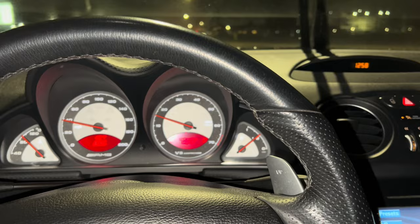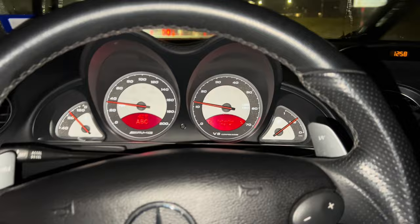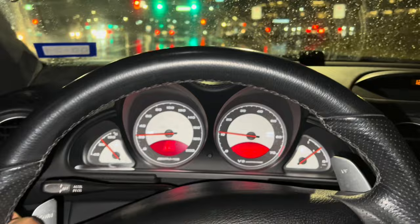The 5-speed is more brutal. You feel it going through the gears a little bit more. The 7-speed is a lot smoother. I don't know which is better. I just know it feels real good. The 7-speed feels real good.